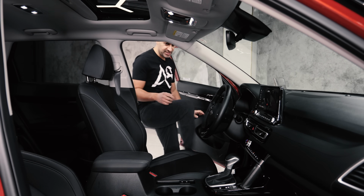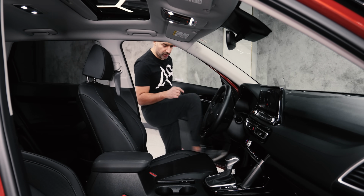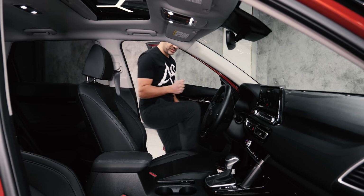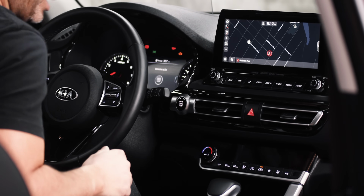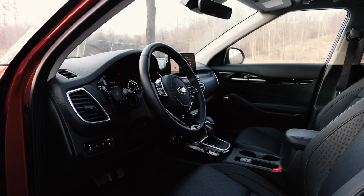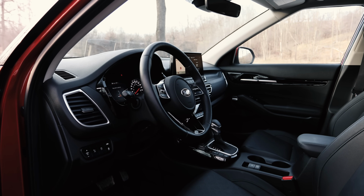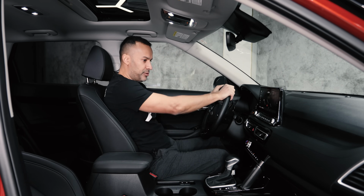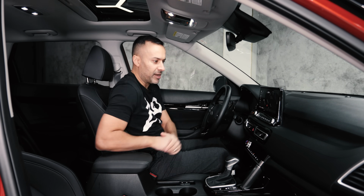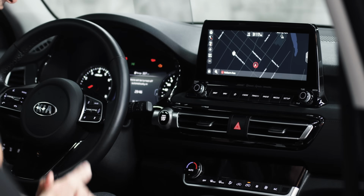All right, so we're in the 2020. I want to check this door. Pretty solid, I like it. All right, so I'm in the 2021 Kia Seltos, or SellThose, whichever you want to call it. And it's pretty Kia-ish, more than I'm used to. Nice big calculator buttons. Everything's nice and big, easy to see.